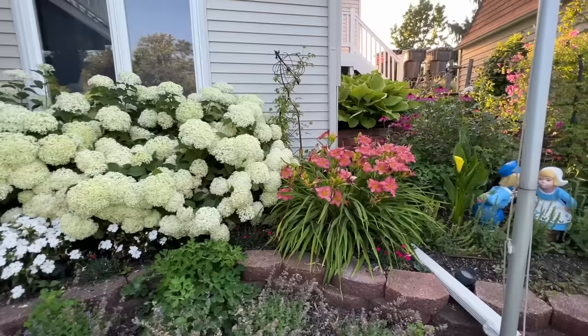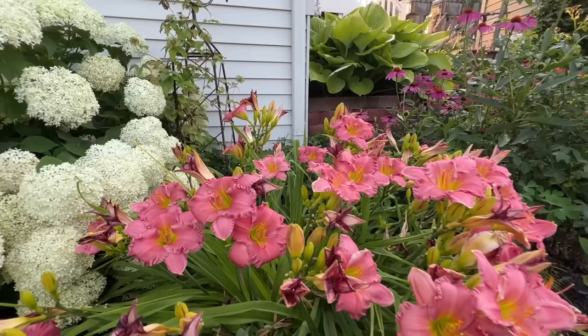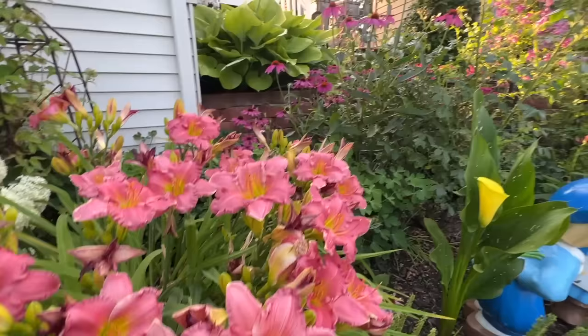The daylilies are really starting to bloom right now. Rosie Returns right here, which is another reblooming daylily. A little bit smaller flower form, but really a beautiful pink flower. They're so romantic looking. In the back there, you'll see some purple emperor coneflowers.